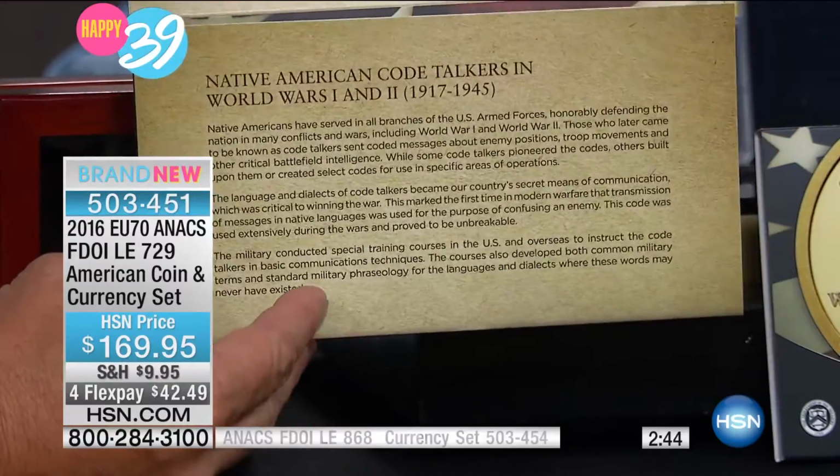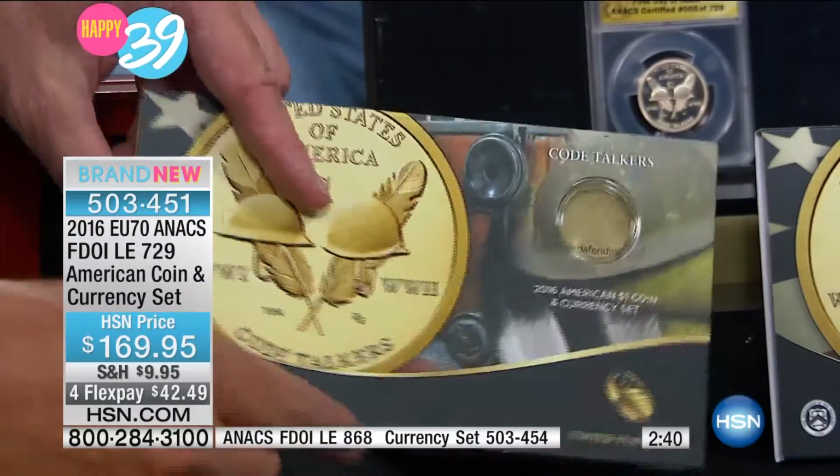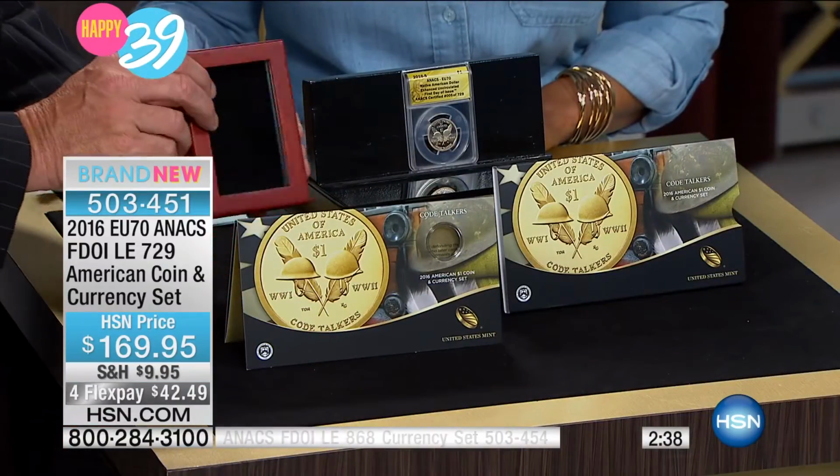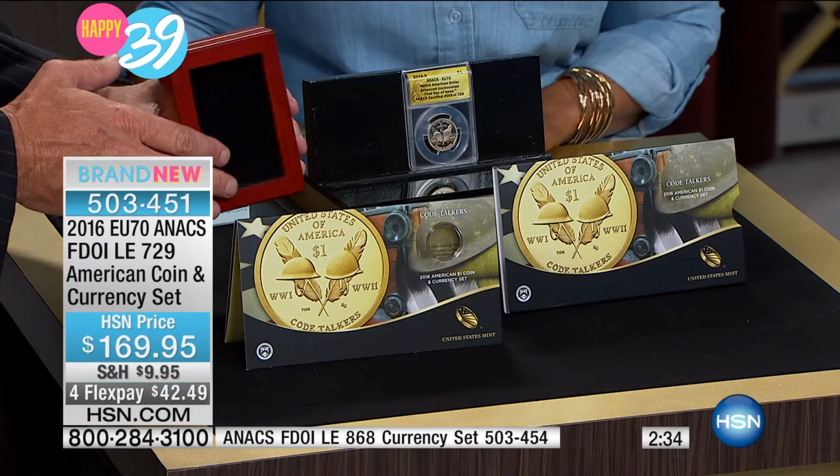They did it in World War I as well. It's just absolutely an incredible story. They did a movie recently about it as well. And then, of course, you're still going to get the Red Oak presentation box with this. So you're going to get the Red Oak presentation box.